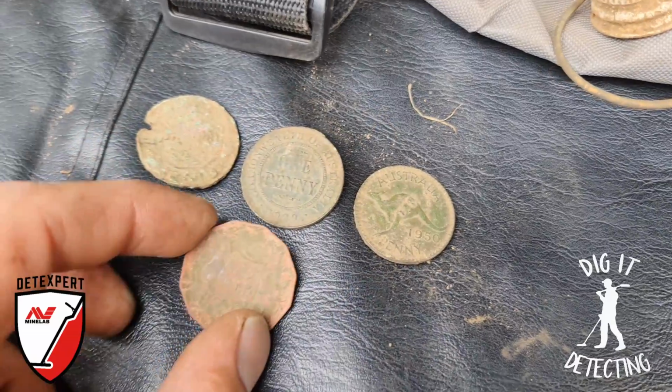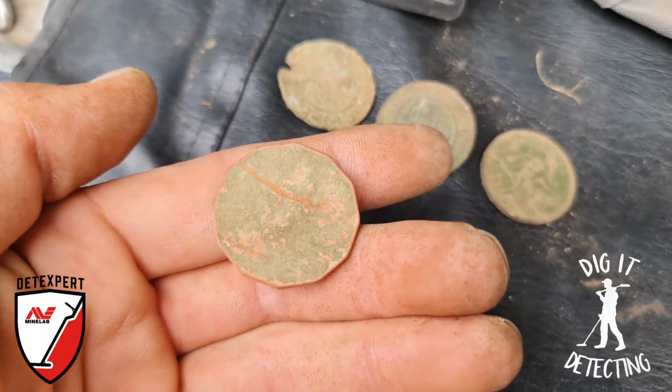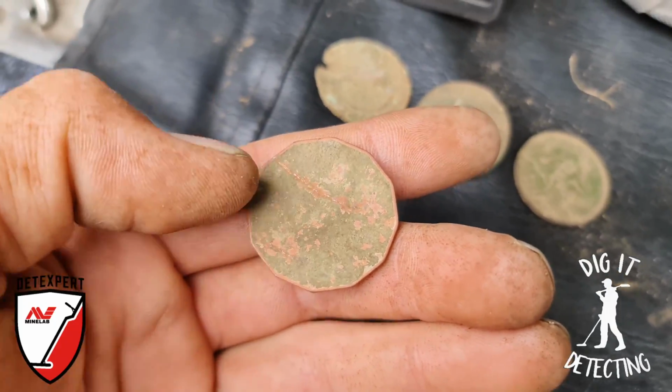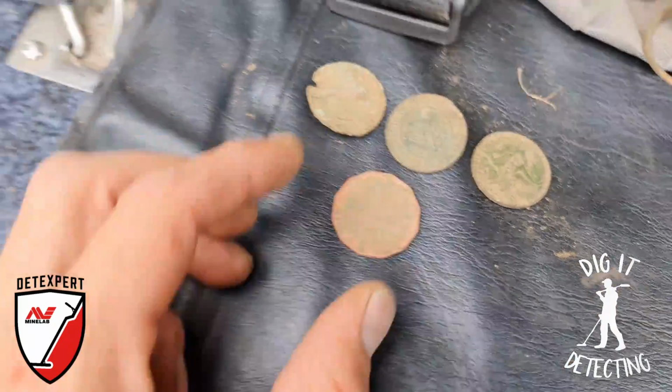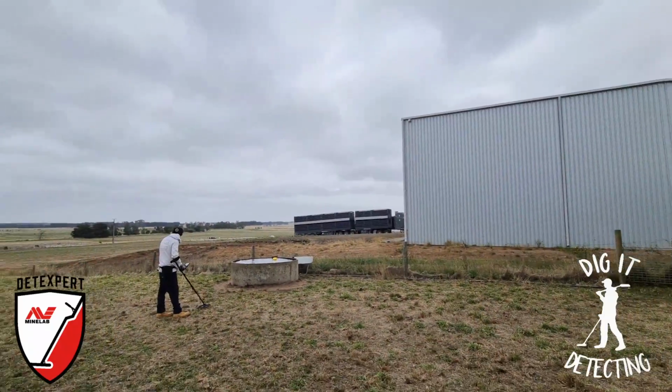A 1950 penny, and we helped Brandon pull it out of the hole there before, and Brandon even got a 50-cent coin buried too. Look, he's even scratched that one. God, he is rough. I cannot take you anywhere, fella. You just scratch everything.